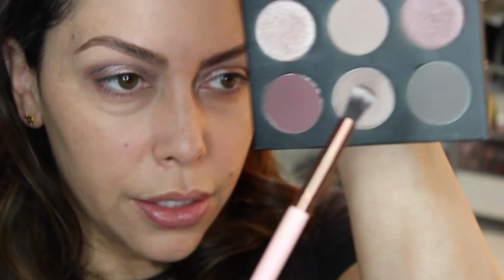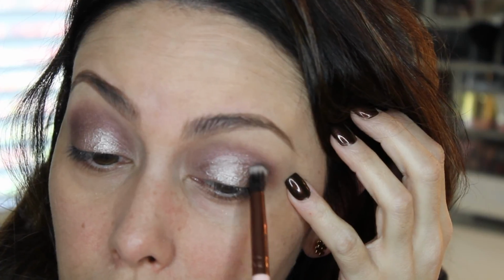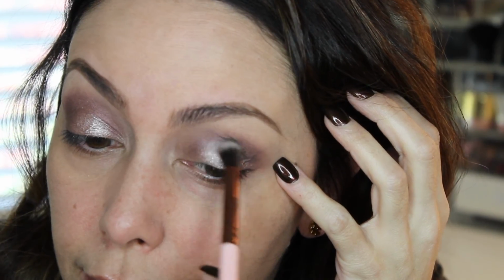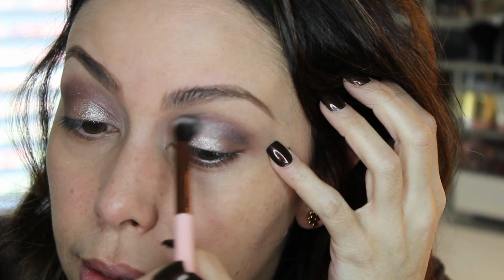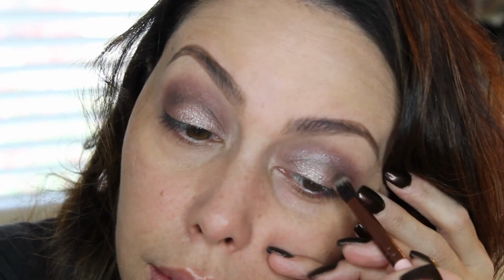Now I'm going to grab my Luxie 229. It's a small, tiny little blending brush, and I'm gonna grab that dark color here at the end, and I'm just going to concentrate in this way. It'll give me a nice little contrast right there. Almost just working on the crease. You don't want to go too high up or too low. You're blending back and forth in that crease.